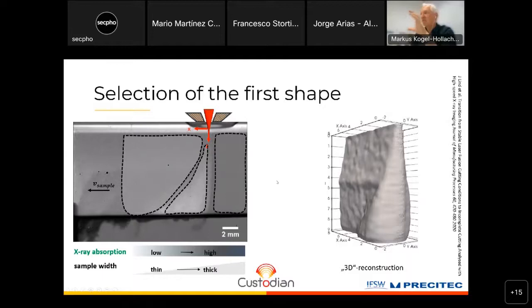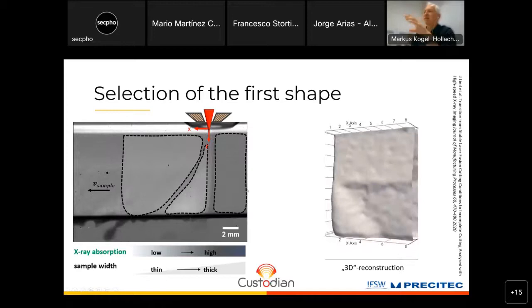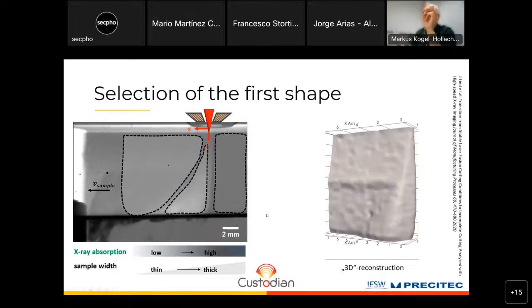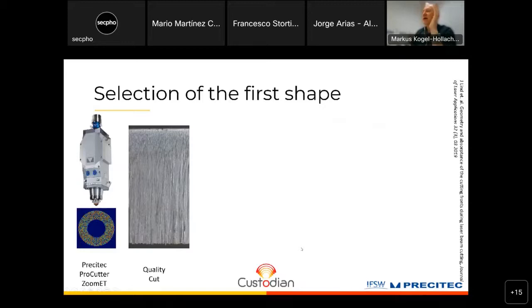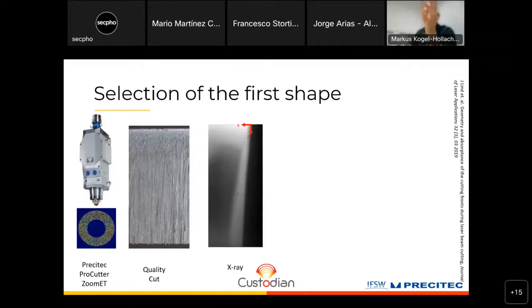So this is just a 3D reconstruction of the cutting curve based on the gray values which we detect during X-ray detection. And this 3D reconstruction of the cutting curve we can use to investigate absorption. So again, you see here, we started some decades ago with a ring shape. That was just a ring shape, and we thought that just by providing a ring shape instead of a standard spot, we could improve the cutability. That was not the case. But nevertheless, we applied the ring shape and did the same.